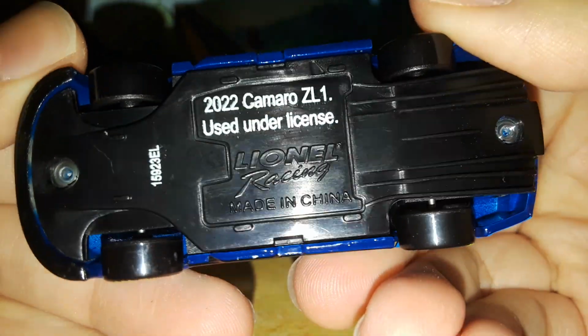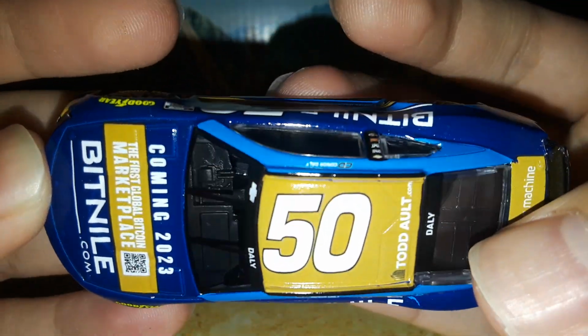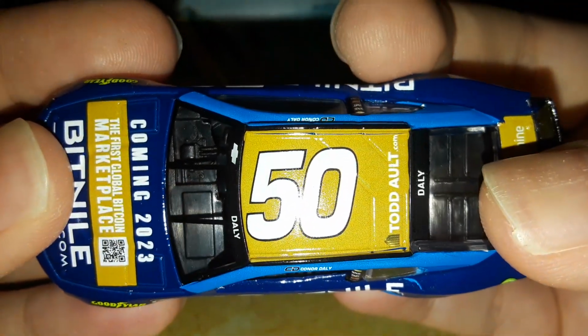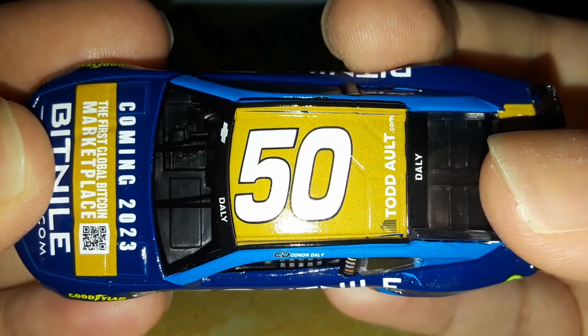It's spray painted in a dark blue, kind of like a royal blue. Not the darkest blue in the world, but it is dark. It's more on the dark side. Dun, dun, dun, dun, the dark side. And the number 50 on the car has a black outline with a white number fill-in.